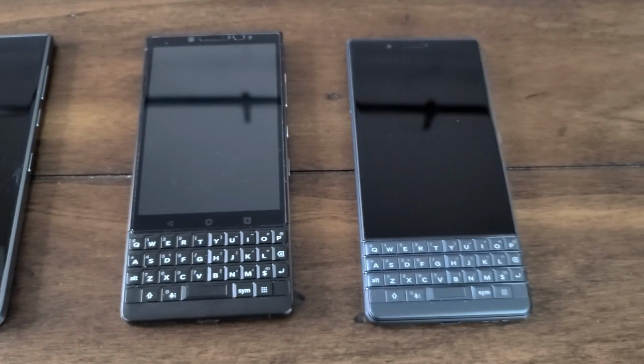The first one, of course, was the Keyone. Then they came out with the Keyone Black Edition, and then you have the Motion and the Key 2. So we have the four different devices that BlackBerry Mobile made. And then if you look back a little bit farther, you can get into the BlackBerry Priv, which was the last true BlackBerry made by BlackBerry. And then there's still the BlackBerry 10 options, and then some people are still on legacy devices.